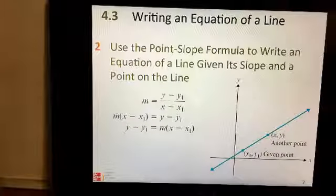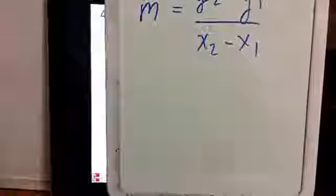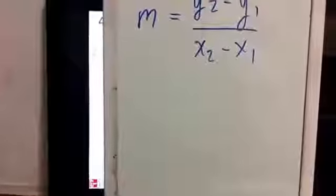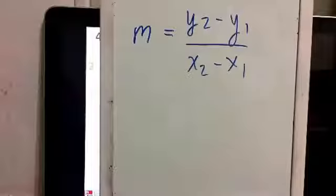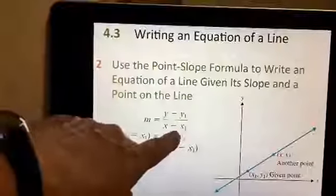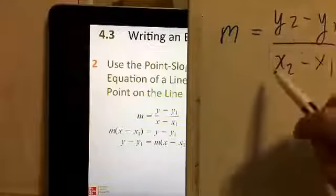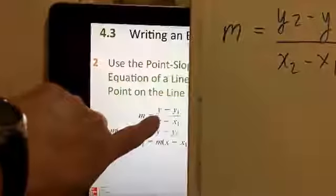I'm going to put our slope formula up on our little whiteboard here. Okay, so here's my little whiteboard. And m is (y2 minus y1) over (x2 minus x1). Remember, that was 4.2, and that equation was our slope formula. Now look at what we have here. What is different between this equation here and this equation here? Okay, let's put them side by side. Can you see them? All right, so the difference is that this one has a y2 and an x2, and this one just has a y and an x.